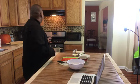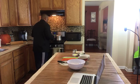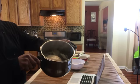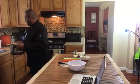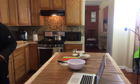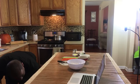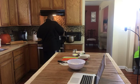I already have some chicken cooking. I've got a whole chicken, don't know if you can see that. It's been cooking in there, and that's the chicken I'm going to be using for this meal. What I'm going to do is take that chicken out, because we're going to debone that chicken, or take the chicken off the bone, and I'm going to keep all that precious stock that's in there.